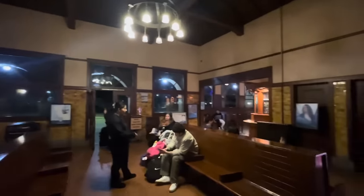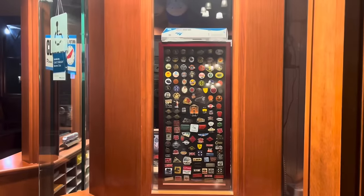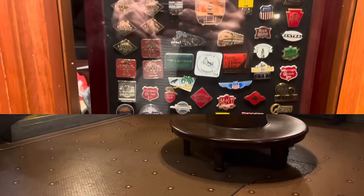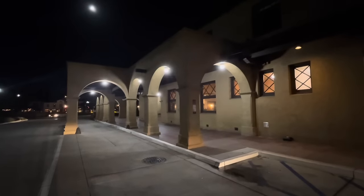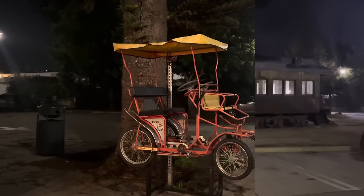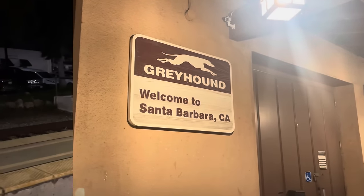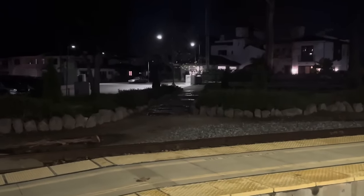Santa Barbara Station has a nice little building with a ticket office and a shop selling railroad souvenirs. The station has some cool old Southern Pacific cars on display, and it doubles as the bus station for Amtrak Thruway and Greyhound. The platforms are at ground level, but there is an accessible elevated platform, with this weird path behind it.